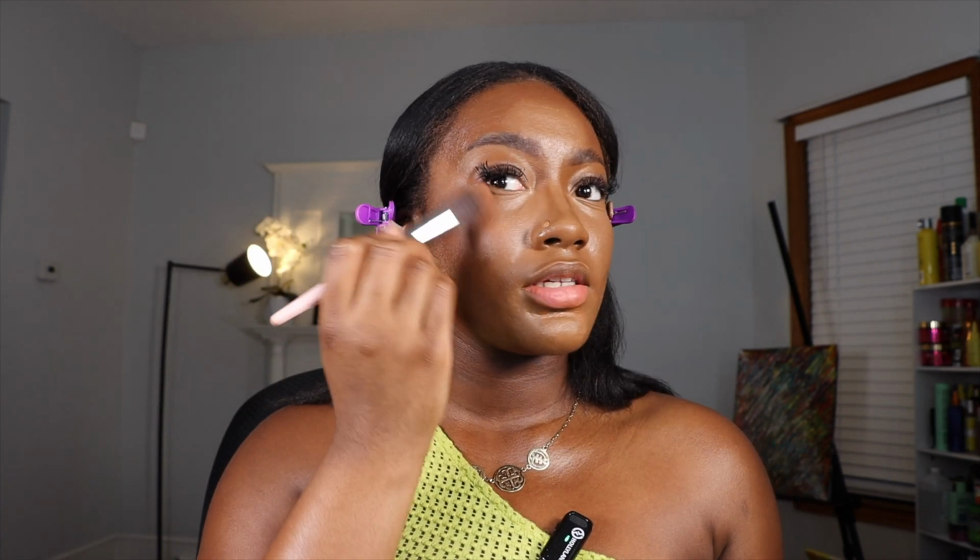Hello, orange blush just looks so good on darker skin tones. It looks so good. Like, y'all see that? You know, I have blush blindness, so I love for my blush to show through. And this is the placement that I use for my blush because I just feel like it makes my face look lifted.